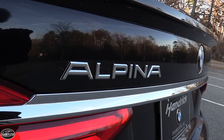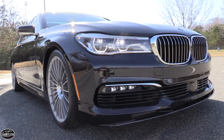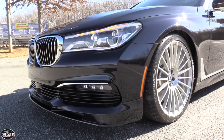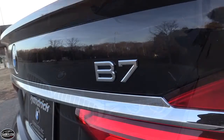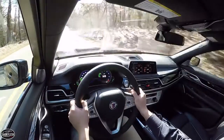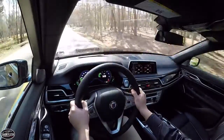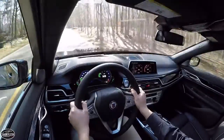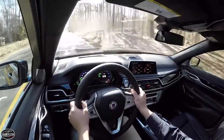Alpina's history and relationship with modifying BMW spans many years, but it wasn't until the early 2000s that they first became available in the United States. Currently, Alpina models include the 6 Series Grand Coupe-based B6 and the 7 Series-based B7. The B7 in particular is all new for 2017, taking performance and handling to new heights. It primarily competes alongside the Mercedes-Benz S63 AMG, the Audi S8 Plus, and the Porsche Panamera Turbo.